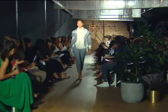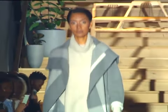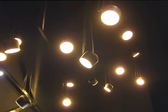The shoes. Oh, I saw a pair that I actually have, so I was happy. There was this grey and white coat that I loved. I'm getting that. You'll see it on my Instagram. I'll be wearing it.